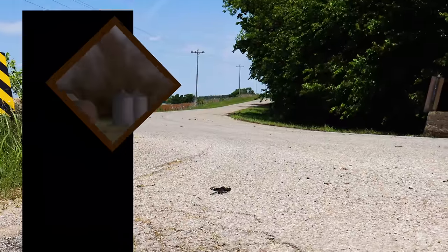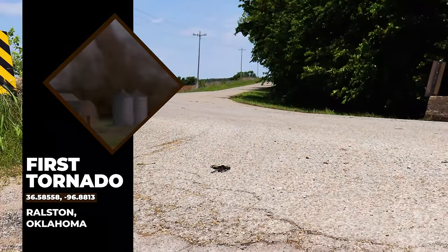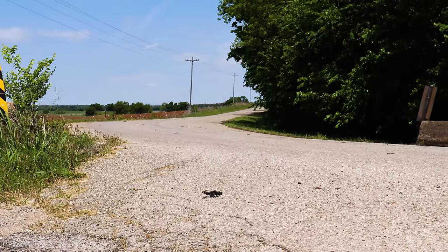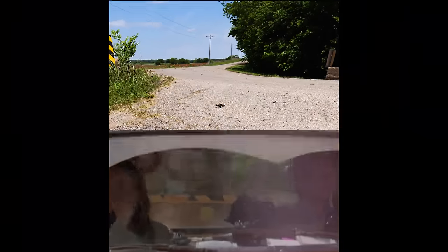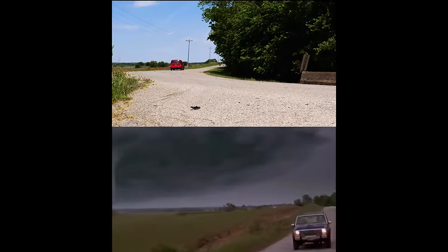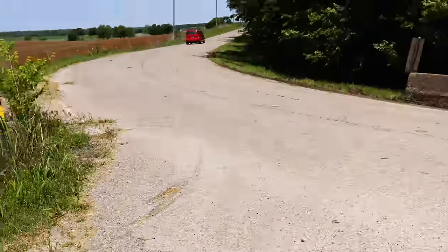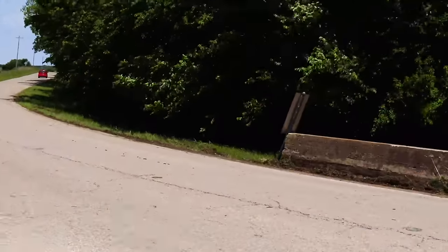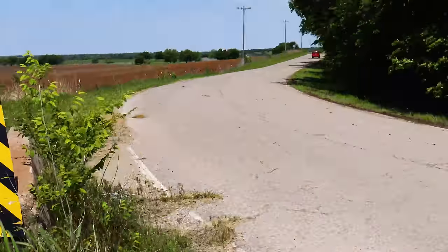All right, one of the other iconic shots from the movie is when that truck turns this corner. So we're gonna try to recreate it. Virginia's gonna drive through. Yeah, not quite right, but we'll go with that. But anyway, this is the curve where we're going to see the first tornado from the movie. And we're gonna go down here a bit and show you some of the other things that happened.